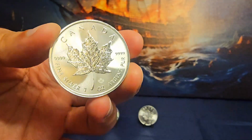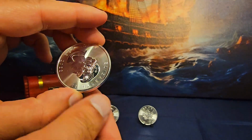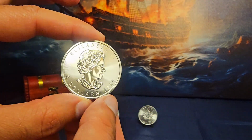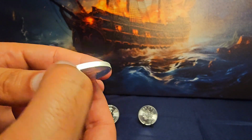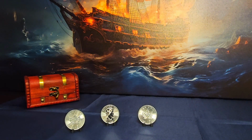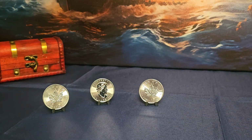Also, Canada has a lot of natural resources, so I'm sure they're pumping out a lot of silver. I know they got a lot of silver mines and gold mines up there, so their production levels are probably pretty high compared to other regions in the world. So that would also make sense why they were able to sell so many Canadian silver maples, seeing as how they probably have a good supply consistently coming out to export all around the globe.